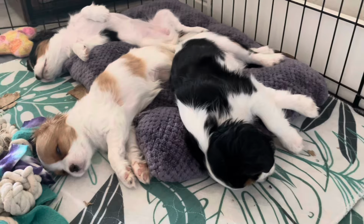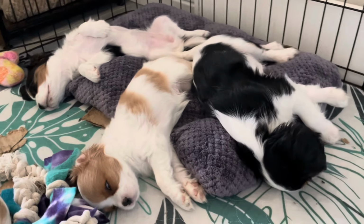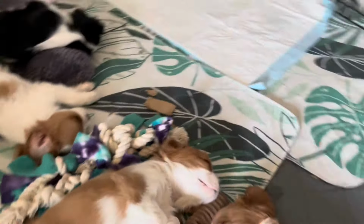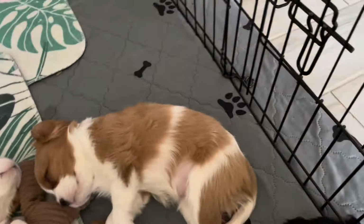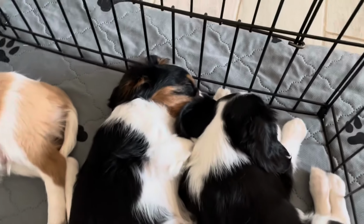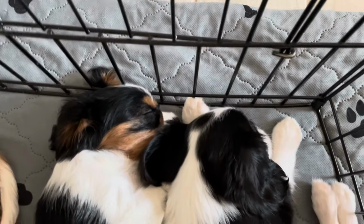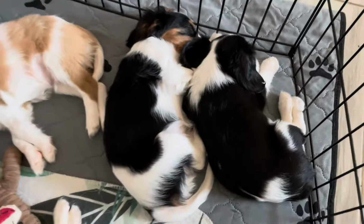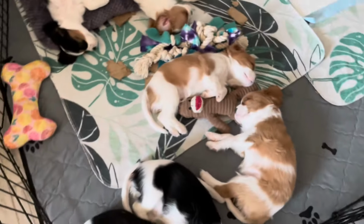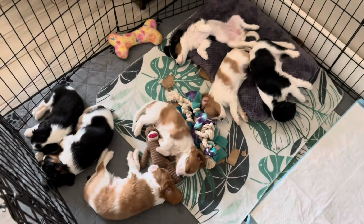So of course we try to get them as ready for their new environment as possible, and crate training is a great way to do that because they know it's a safe place that they can relax, a place they can call their own, even when the world around them is changing pretty quickly in their new family. They enjoyed some sweet cuddle times together.